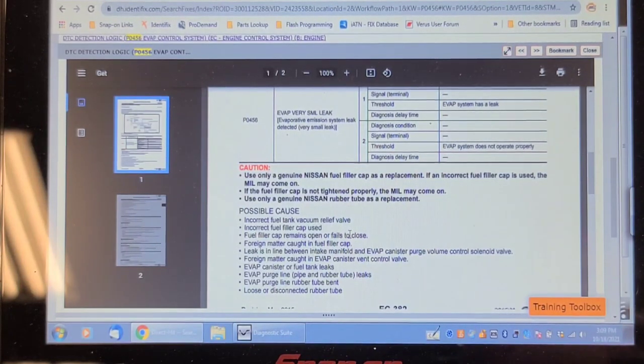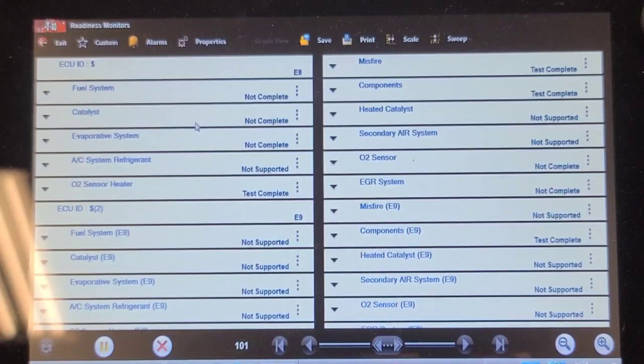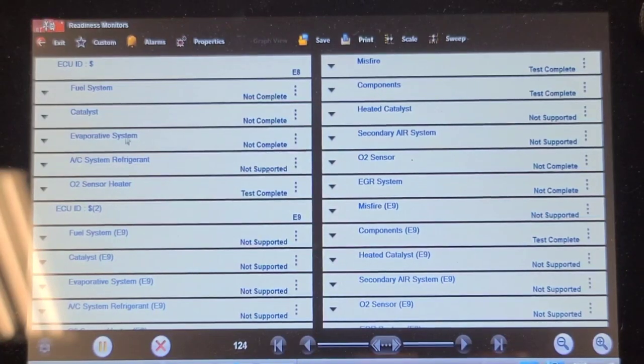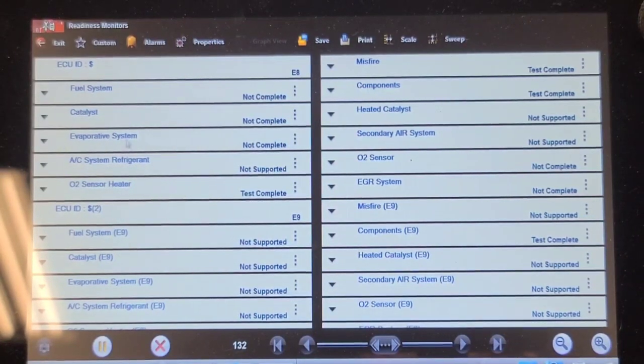So at this point, other than inspecting the gas cap and clearing the code, and again, this is probably very minor compared to the judder code in the CVT, so we're going to take it for a road test. So here are the maintenance or readiness monitors. I've cleared the code, so a whole bunch of them are not complete. This is the one in question here, EVAP system not complete.